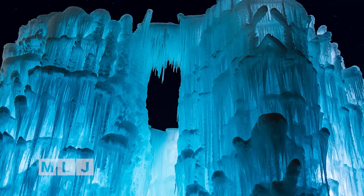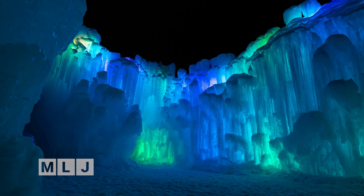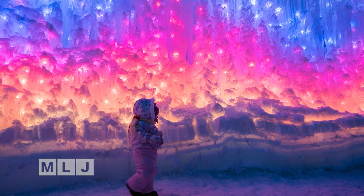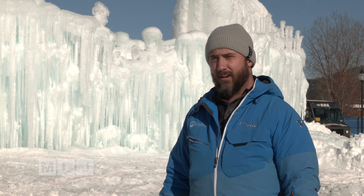And at night it takes on its own surreal, out-of-this-world experience because there are lights embedded in the ice that create almost an aurora borealis effect at night. It really is a magical experience that lots of people love to come and see. It has the ability to really stimulate winter economy in the areas that we visit.